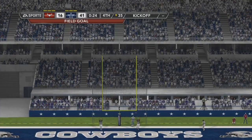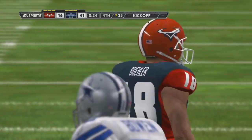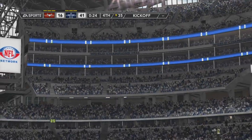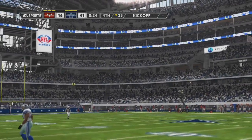And the kick is good. Makes the long one with room to spare. It really was, wasn't it? There are no field goal kicker jokes going on the sideline right now. Just a lot of love.